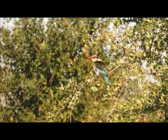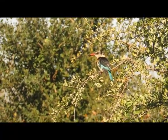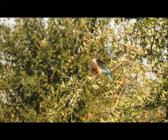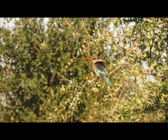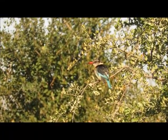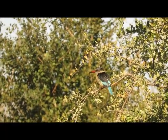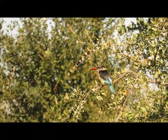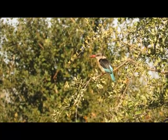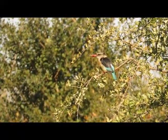And instead of fish, they eat large invertebrates, maybe even small vertebrates, little lizards or something, and they feed mostly on the ground, but they will also hawk into the air to catch aerial insects. This one actually has just had a little bath, so that's why it's shaking off like that, just to get the droplets off. It doesn't go fully into the water, just into the shallows, just to pick up the water, and then it's just on the branch here, shaking that off.